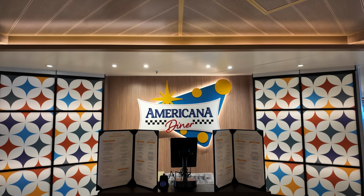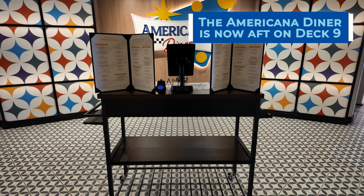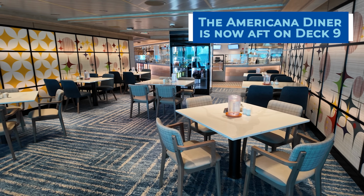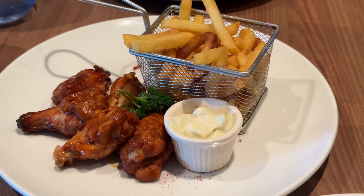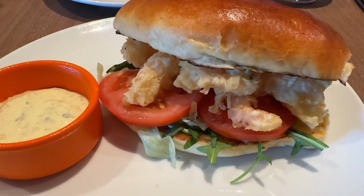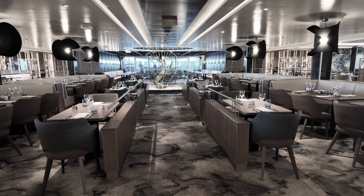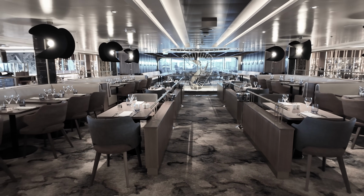In line with several restaurant relocations, the Americana Diner moved to the back of the Eatery. This new dining concept debuted on Sun Princess as a casual sit-down restaurant, offering a new menu of all-day favorites. We were a fan of the food, but had to admit that this restaurant style fell out of place in its previous location, which is at the top of the posh 3-story main dining room.